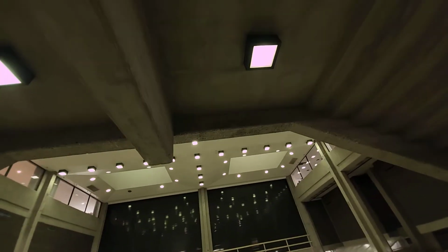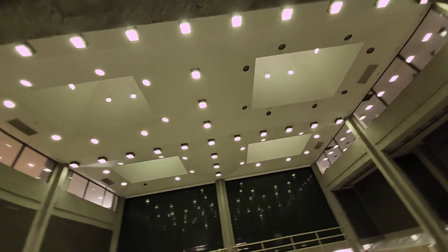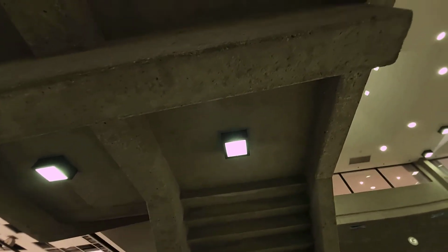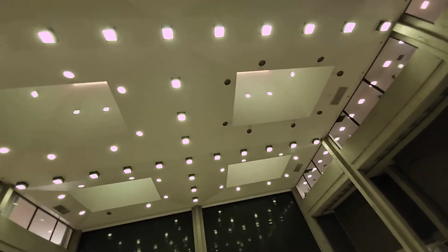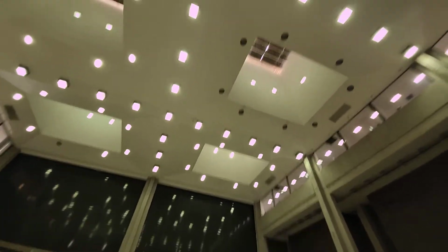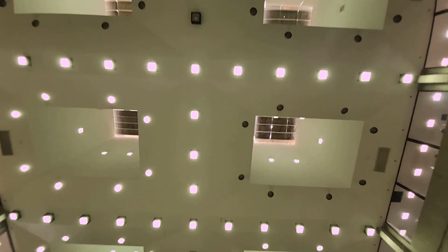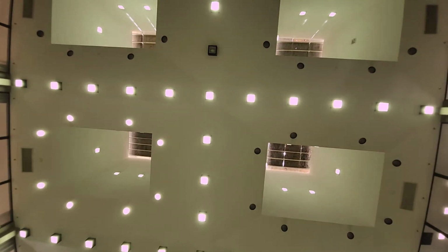I believe that the ones up top are 400 watt. These are probably 175 or 250. They do light the area quite nicely. It is a little green, just a little tiny bit, but yeah. Absolute crap load of Mercs. Just an absurd amount.